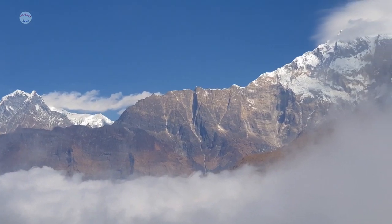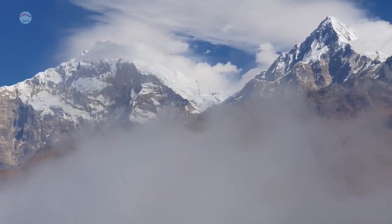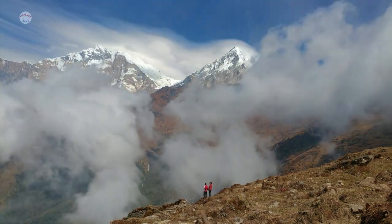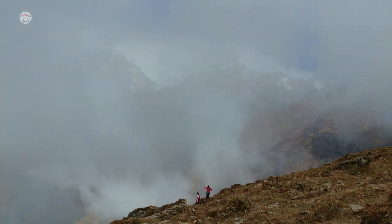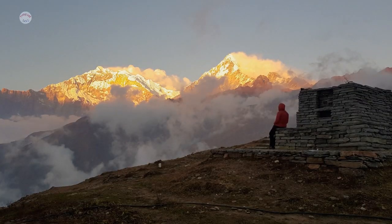Today's hike was a short and a sweet one. Mostly uphill hike with an elevation gain of about 700 meters from Upper Chistabung, with stunning mountain landscape surrounding us. This evening, we are relaxing with a beautiful atmosphere of Khopra Danda and enjoying breathtaking views of the mountains with the setting sun.